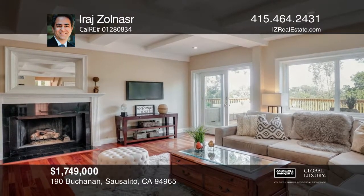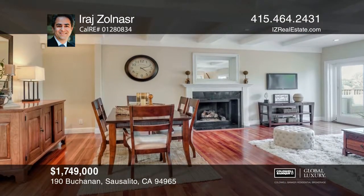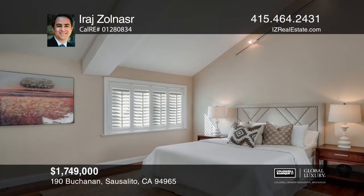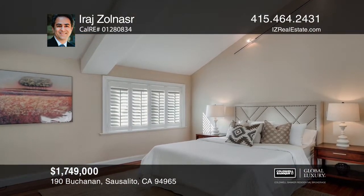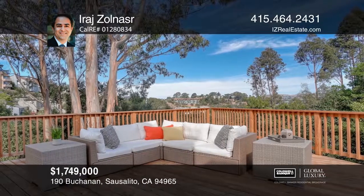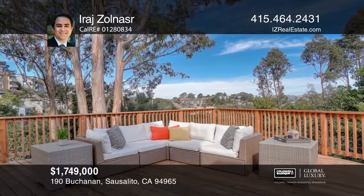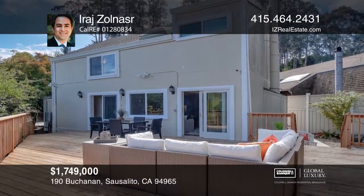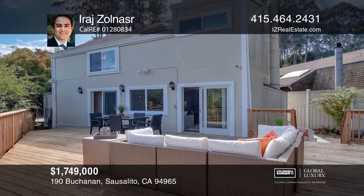Unwind with views of the bay while being close to the 101, Bridgeway, the French School of San Francisco, and parks. Other features include a newly installed 200 amp electrical panel, a tankless water heater and deck, dual pane windows, a fully fenced in entry, and a permitted carport. This is an incredible find in Sausalito.